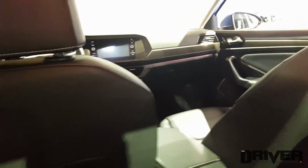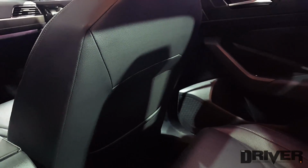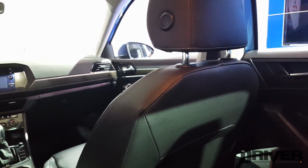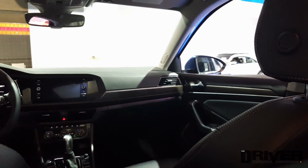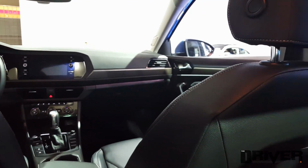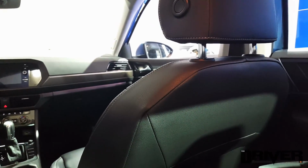And as we step into the back, it's actually fairly spacious back here. You have quite a bit of legroom compared to a lot of contenders in this category, but I would say that the Jetta has always had quite a bit of legroom despite its external dimensions. You have the Civic that kind of does the sloping roof thing, but that's more of an appearance than it is a benefit, because the Jetta, based on my experience, has always offered quite a bit of legroom compared to others in the category.